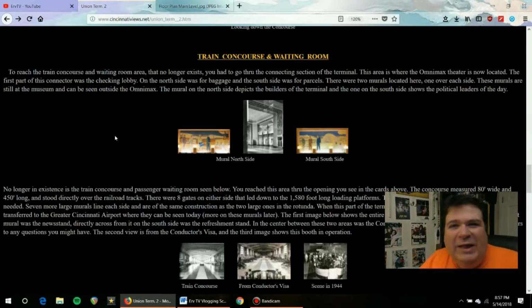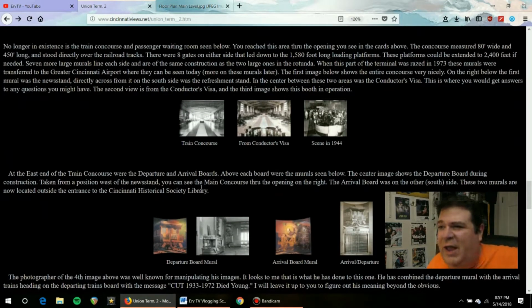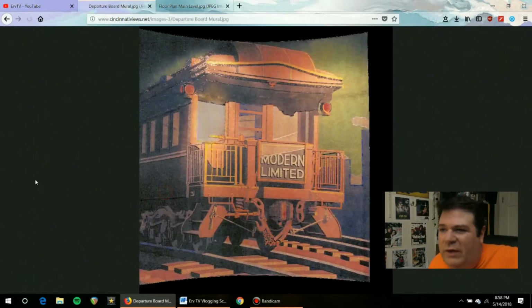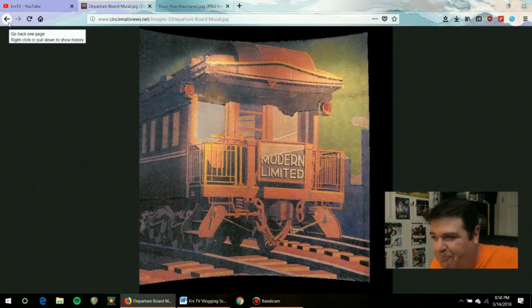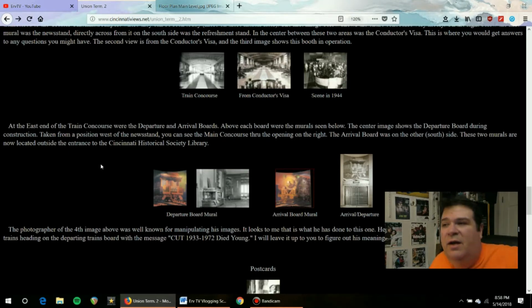We're going to go to CincinnatiViews.net, and I'm going to show you some really cool images of Union Terminal. Now, the really interesting thing to me is the train concourse and waiting area. This is no longer there. It was torn down a while back. If I sift through all the information here on the web page, okay, 1973. It was torn down in 73. All we have are photographs of it. It no longer exists. However, these murals, like this one right here, Modern Limited, these murals were saved and they were moved to northern Kentucky, and to the airport, and the concourse they were moved to has since been torn down, and they've been moved. They are now on display outside Duke Energy Center downtown. I saw them the other day. They're all just kind of grouped together on the side of the building right there on the corner.